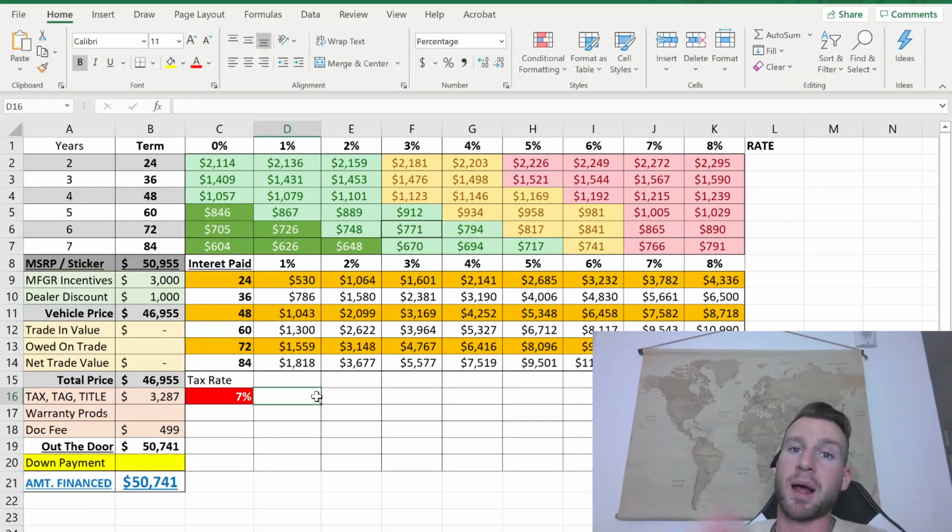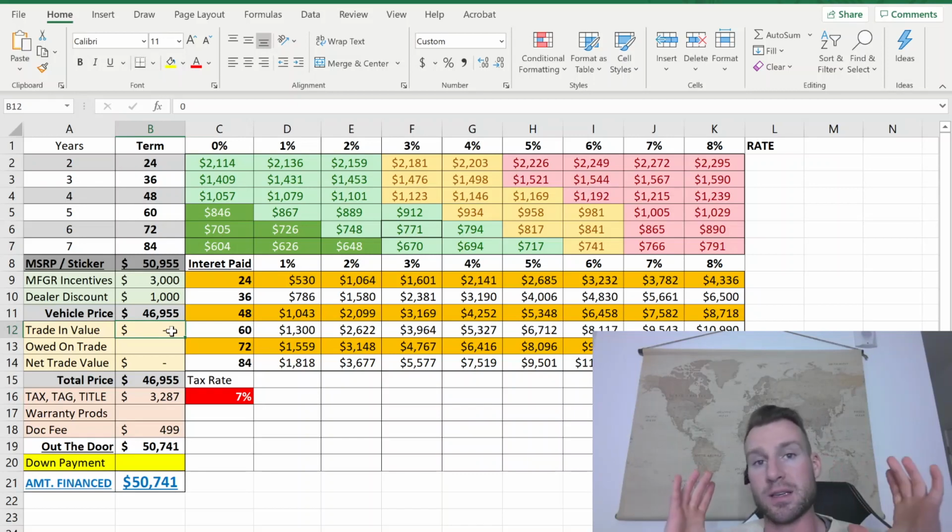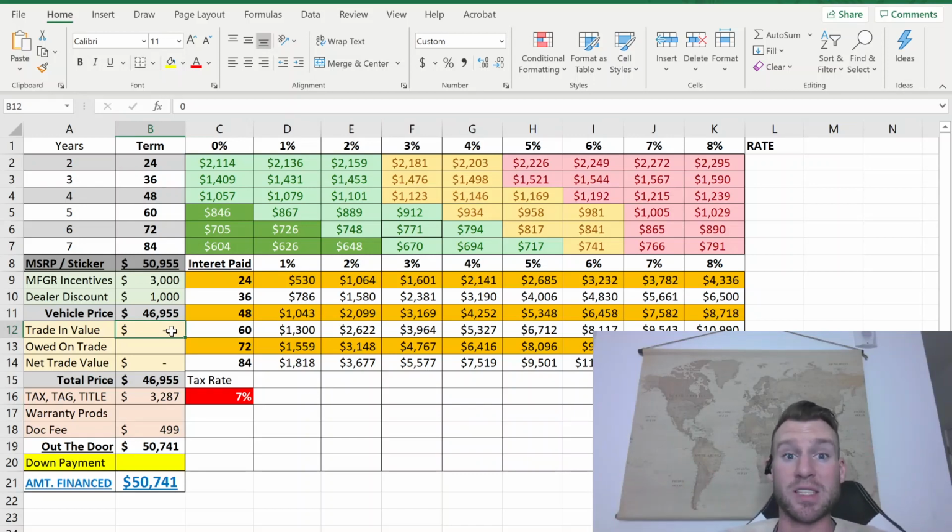A lot of dealerships might laugh you out though if you're trying to get a dealer discount right now because they know the factories are closed. Any good dealership, any good salesman knows that. They've kind of got you by the neck just a little bit. Trade-in, obviously you want to shop your trade-in around if you've got one. Get as much positive equity as you can, or mitigate the negative equity if you do have a situation like that.